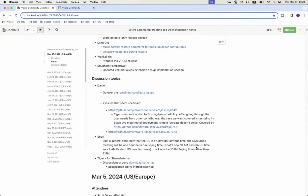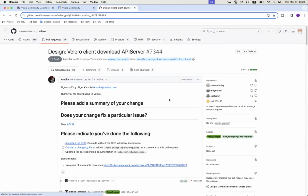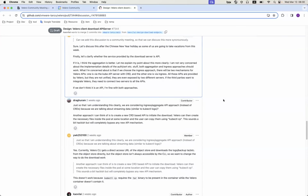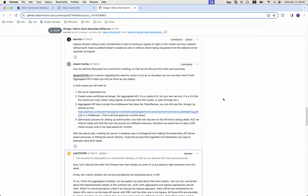The next one is from Tiger about the download server API. So Tiger, please. Yes. Last time, with this issue around the download server API, we were hanging on picking the approach to expose the URL, how to get the data to the client. So I'm going to let Sean and Wenkai hash out the two approaches we were discussing. There was the aggregated API method, and then there's another one where we use ingress and service, and we don't use the aggregated API. I'll let Sean and Wenkai take over. I'm just going to stand by and implement whatever is decided.